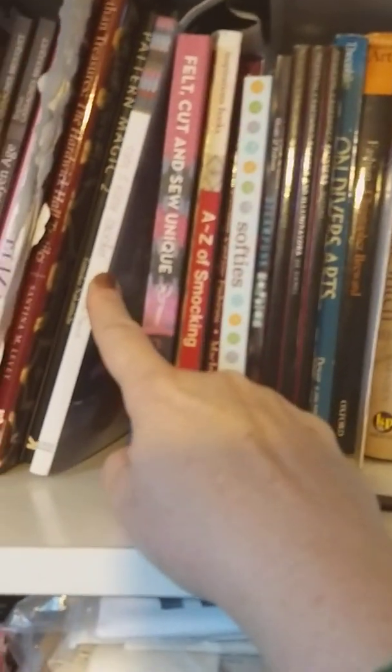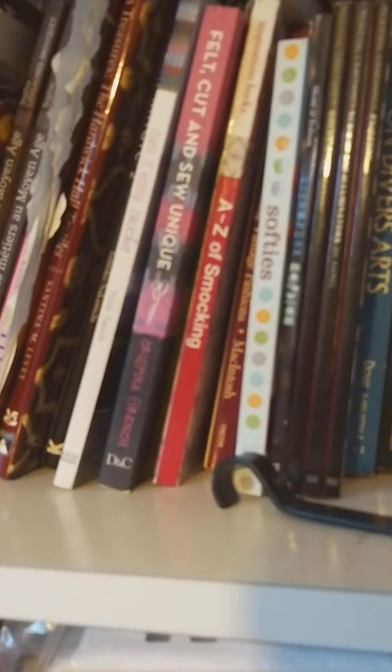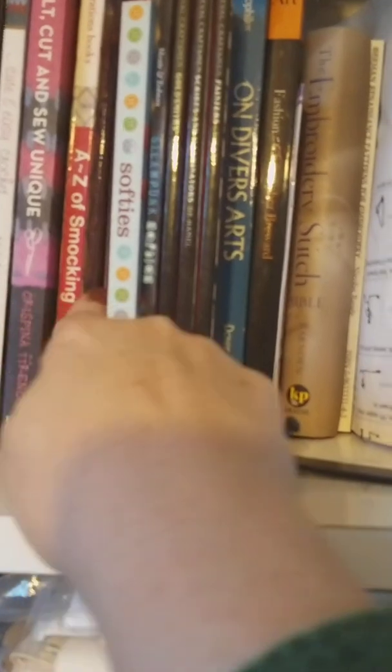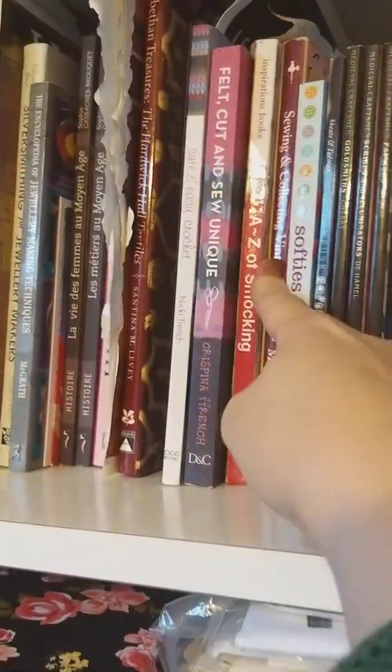And we're almost down to the end. Then I got things like crochet, because why not? Felting, smocking. Now smocking is very useful, especially for historical smocking. So I do smocking of aprons and stuff like that. This is quite good. Sewing and collecting vintage fashion. Softies! Again, because sometimes you just want to make some fun things.